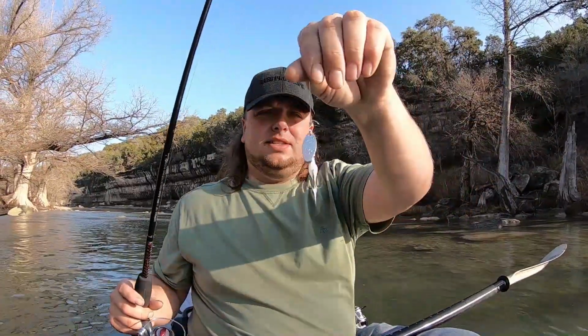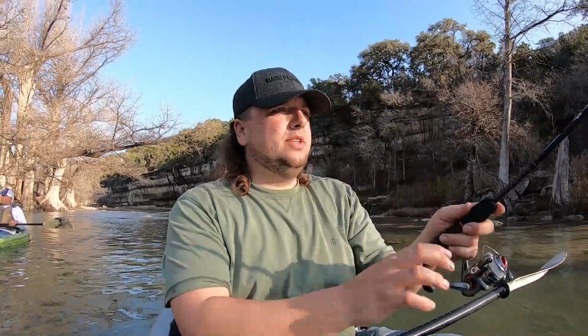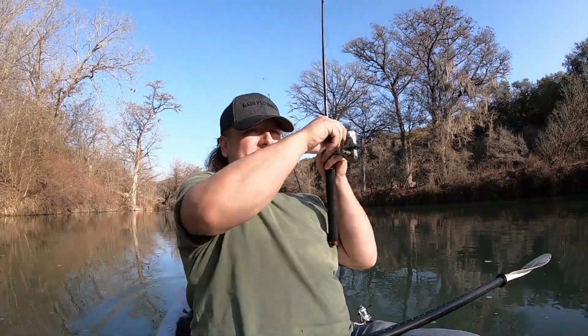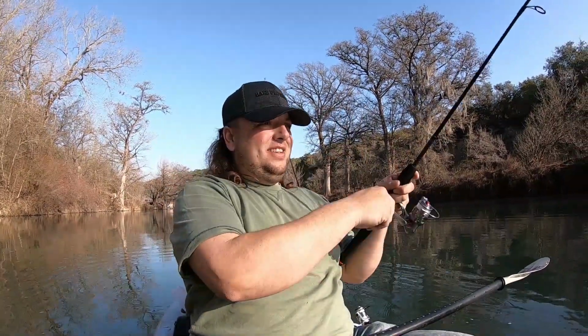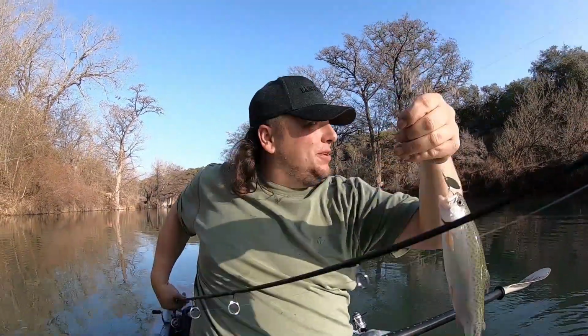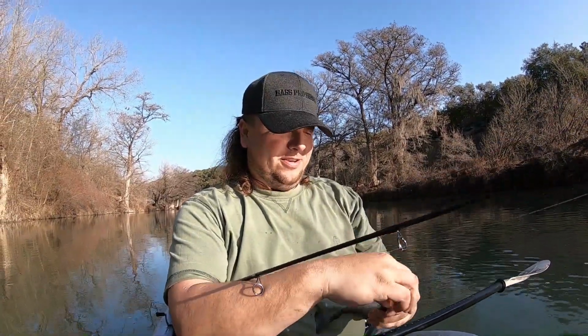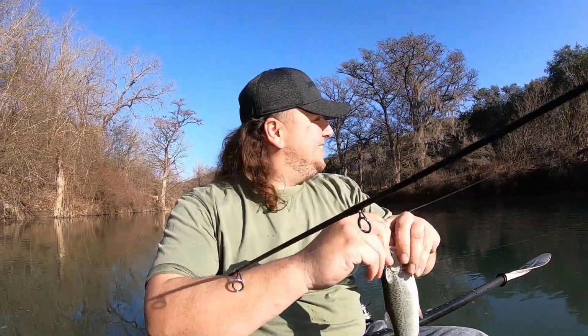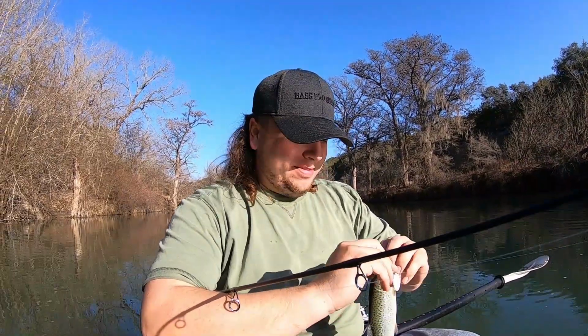I'm starting out with a little 1/8 ounce Rooster Tail, chrome and white. There he is. There he is. Look at that, first rainbow. Woo, that's a keeper too. Look at that, y'all. First rainbow, slimy little sucker. Look at that, man, that's cool.